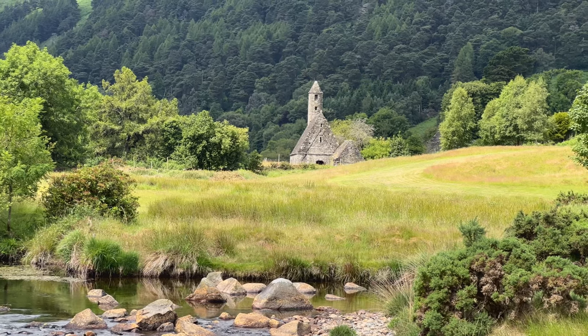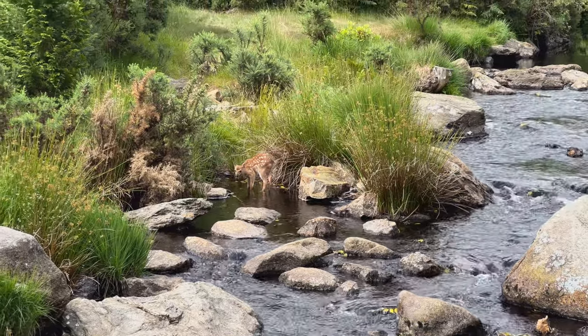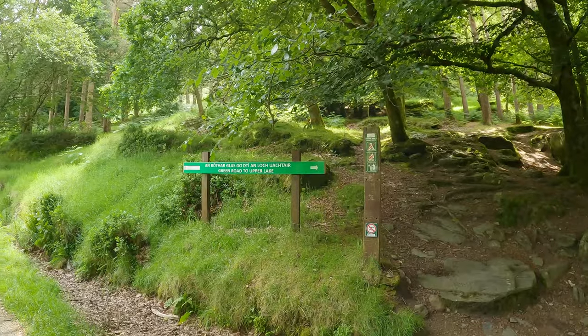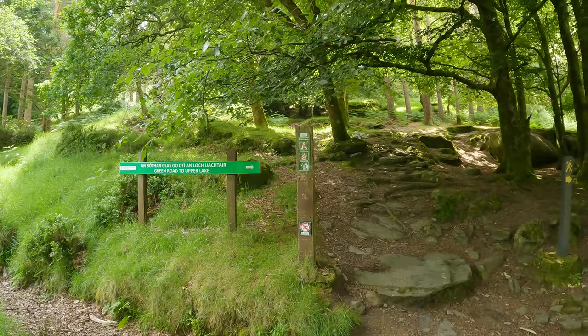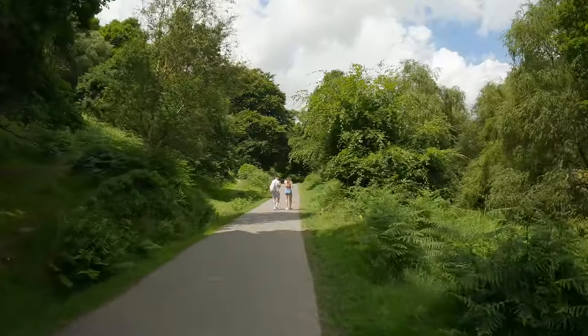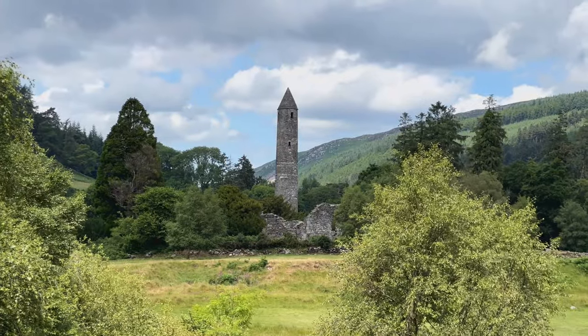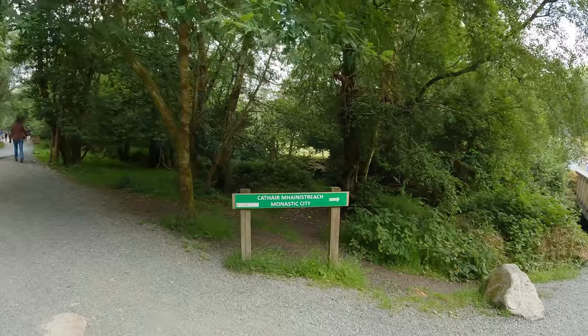We're headed to that church in the distance, but not without first admiring the little Bambi deer in the Glendasan River. Swing a right on what's known as the Green Road, which is also a section of the famous Wicklow Way, an 81-mile path through the Wicklow Mountains. Take in a nice view of the Round Tower, and before long, you'll see a sign directing you to the monastic city.